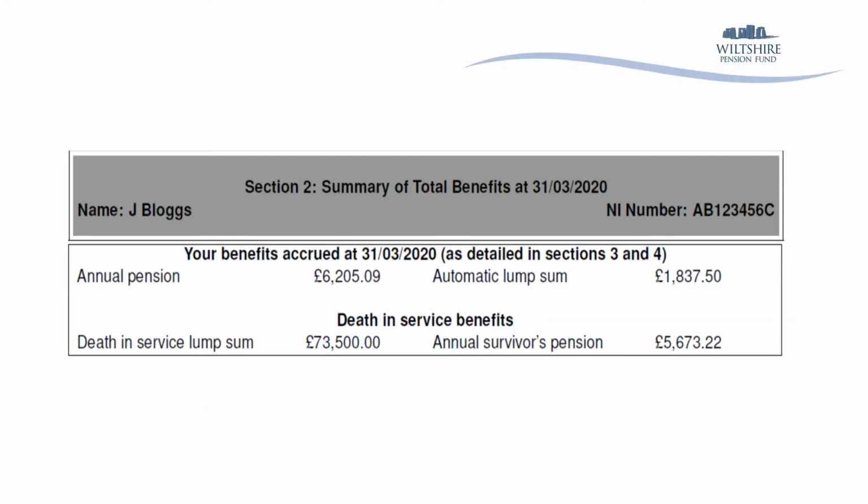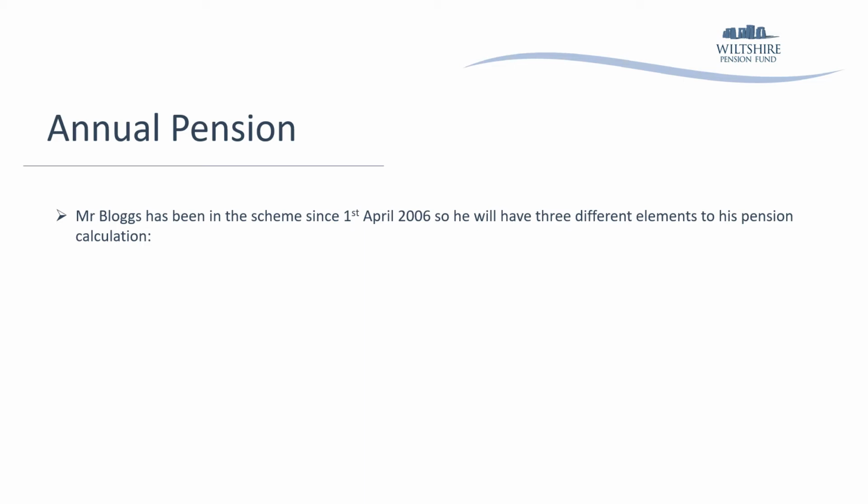So moving on to section 2, and the purpose of this section is to show the value of your pension as at the 31st of March 2020. So what I'm going to do now is show you how we come to these figures, starting with the annual pension, which for Mr. Bloggs is £6,205.09.